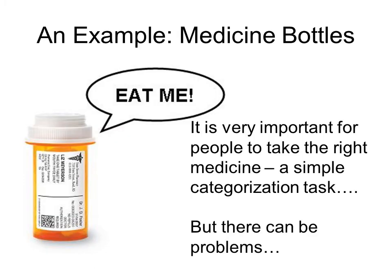But the example I like the most is medicine bottles, because it's very important that people take the right medicine, because it's a very simple categorization task. You open up your medicine cabinet, and there might be several bottles in there. Choosing the right one that you have to take is a really important thing to be able to know how to do. But there can be problems.